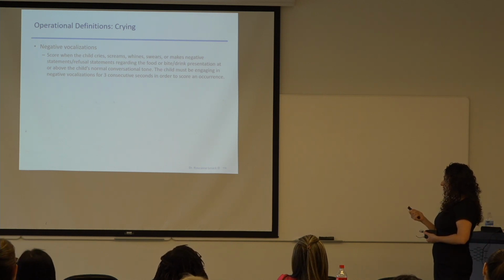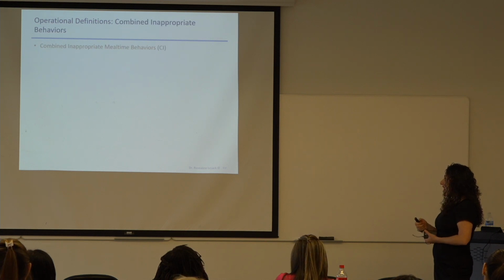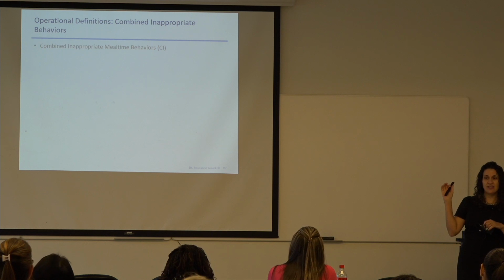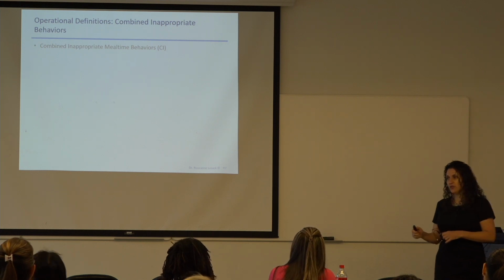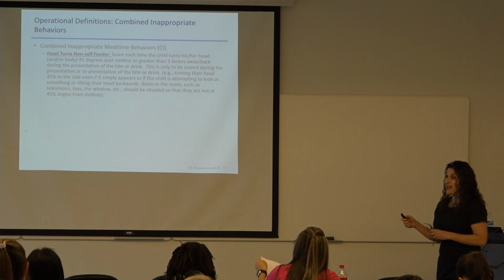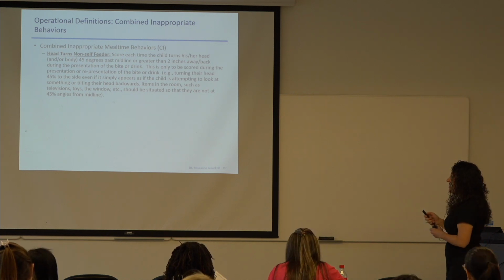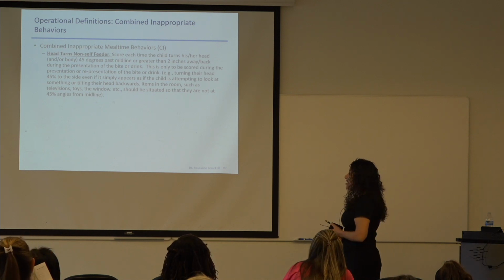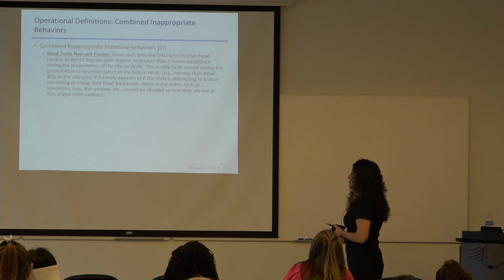So that's negative vocalizations. And then CIs. This is a very important data point. This is combined inappropriate behaviors. Head turns. So again, this is very, very specific. Score each time the child turns his or her head and or body 45 degrees past midline.